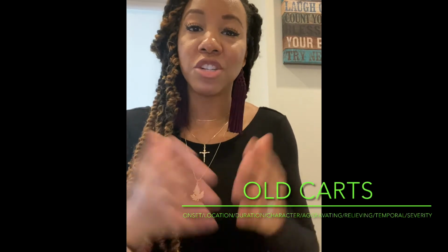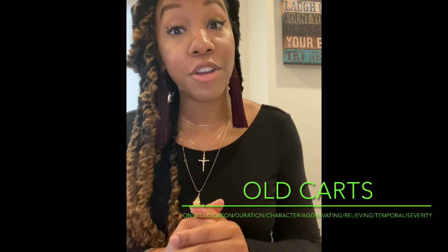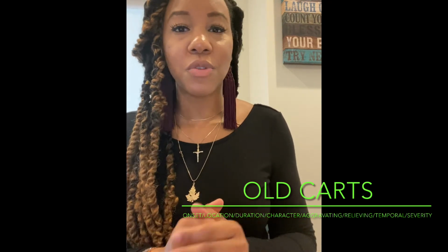T is your temporal factor. So what other symptoms are going along with this? Along with these symptoms, are you having any fever, chills, along with your back pain or whatever it is that we're assessing you for? And then S would be for severity. So are your symptoms severe enough to where you're missing work, school, or any other tasks that require your day-to-day attention? So that is the acronym that we follow when I'm trying to assess them for their symptoms, to kind of go through the list.